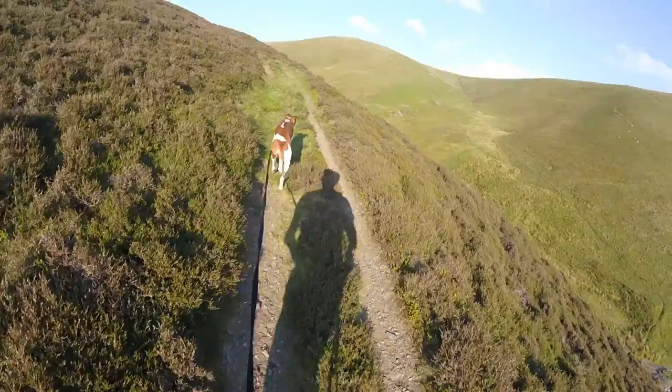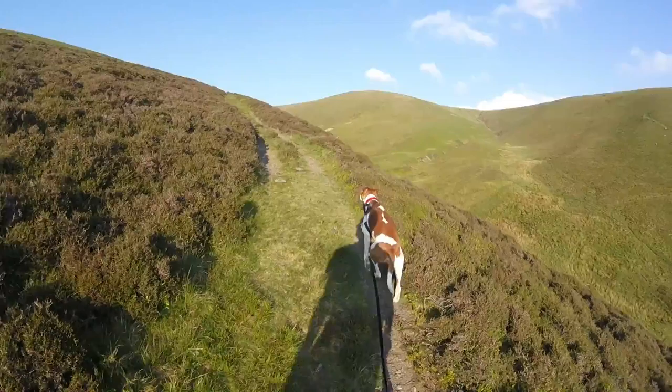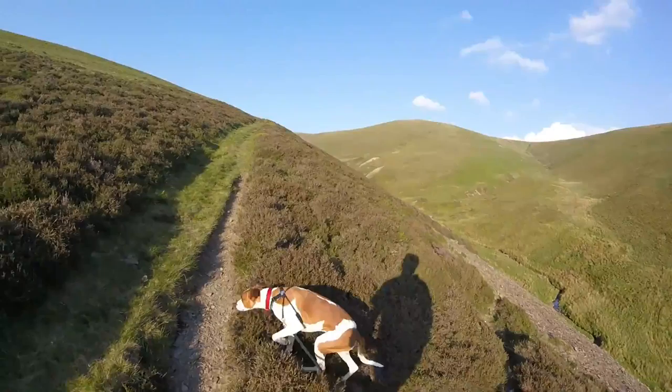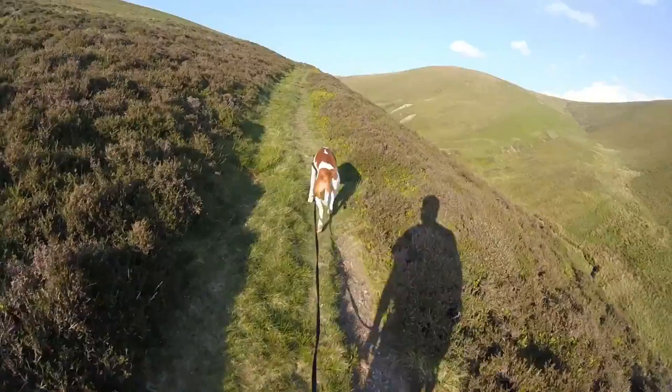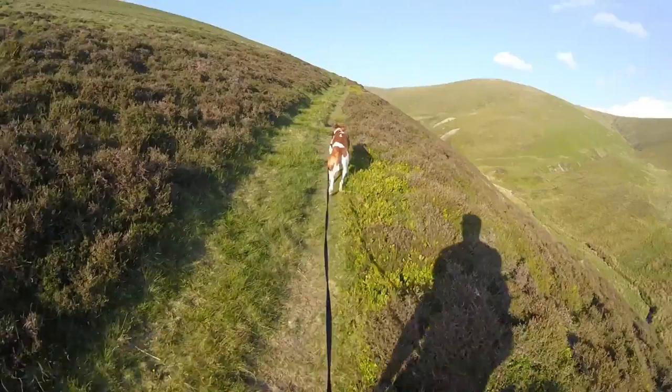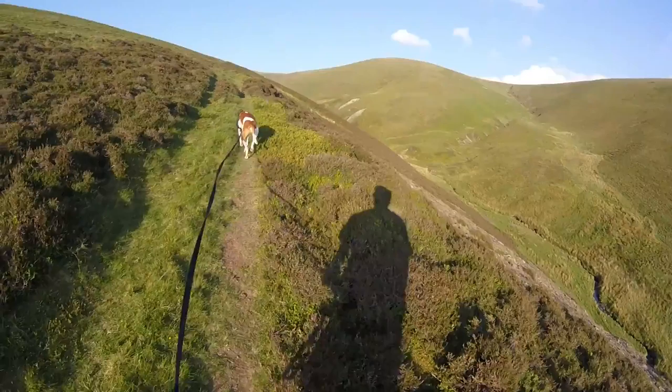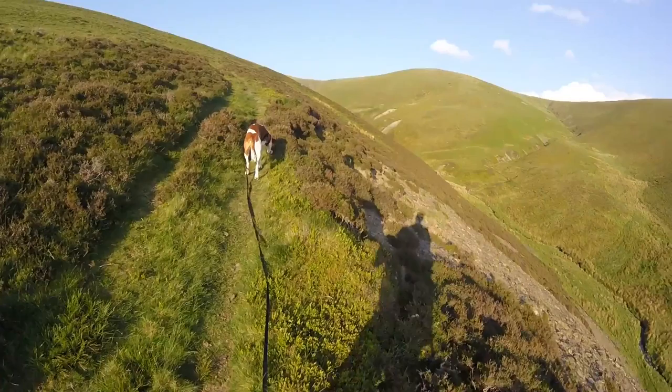A bit of a mess about with the dog while I was having a bag of crisps and a drink of water. That's all I had, but he had some beef and a treat. Come away from there, son, good boy. So this path, fairly straightforward, maybe one in three at the most. Catch you later. Wind's getting up a bit now, of course.